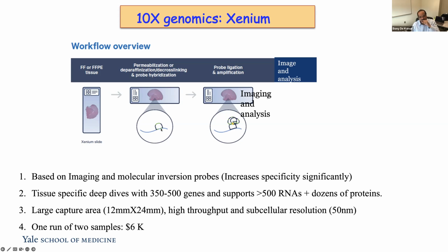hybridizing at a nearby location, and there is an extra region. Once you do a PCR, you will join this region, and then you amplify it. And that's how you identify your transcript of interest. And this is, again, going to be in the market. It's already in the market now, since the first quarter of January.